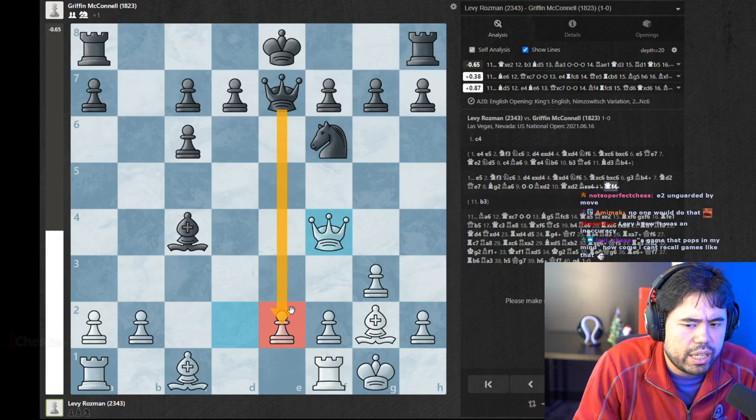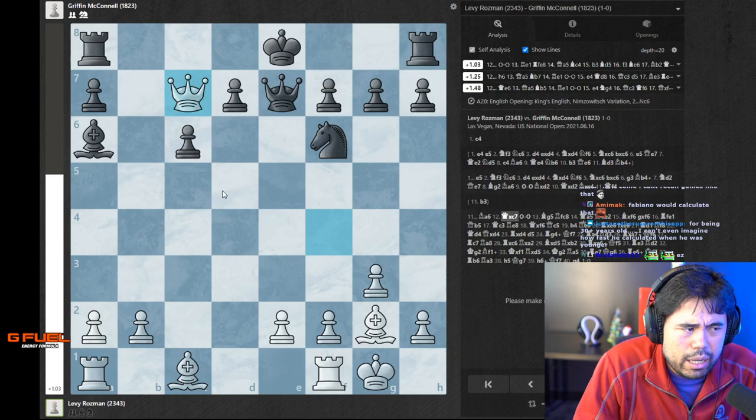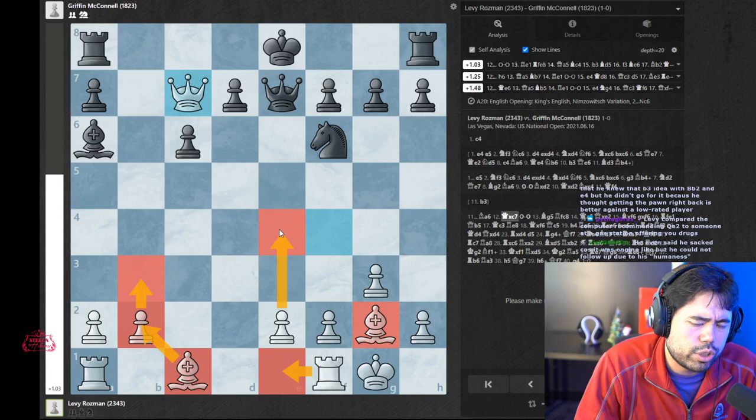So bishop a6 is played, and now after queen c7, white is just much better, because again, it's even material now, but secondarily, white has the bishop pair, and he's going to again be able to play rook e1, b3, bishop b2, or even rook e1 and e4, and white should be much better here.